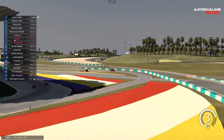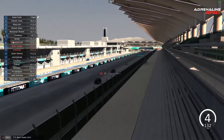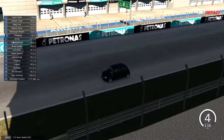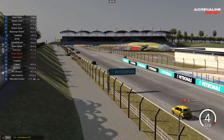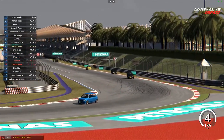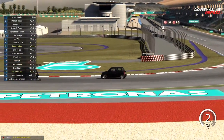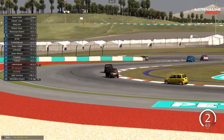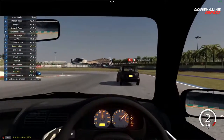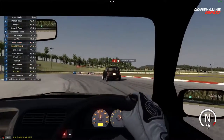Oh, that's spectacular stuff indeed. It looks like Ilham Labi is also in a bit of trouble there as well. I wonder why he went into the pits. That's very, very strange indeed. It looked like he just had a massive understeering moment trying to go around Shukran and unfortunately ended up in the back of the pits. It's very, very strange stuff indeed.